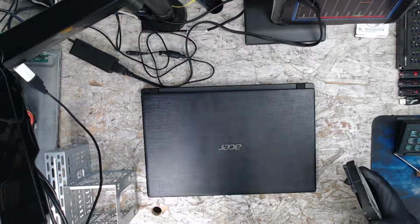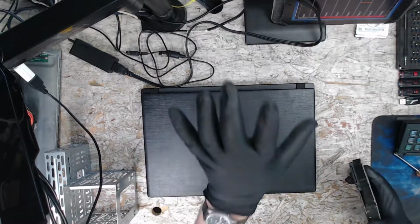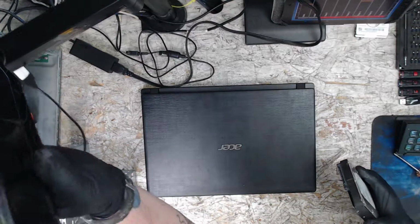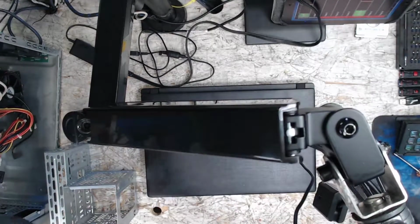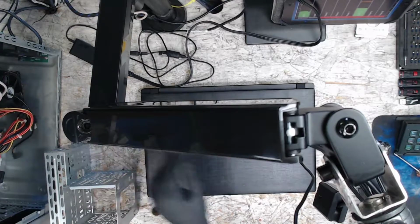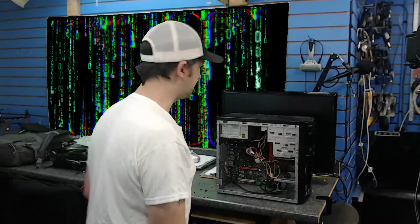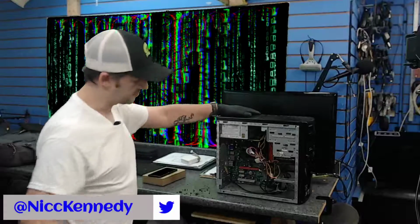Okay, so we got the bird's eye view cam up here. I'm just going to point. You can kind of see it, we have a desktop over here taking the place of this desk. So this desktop was brought in.